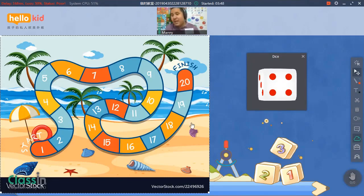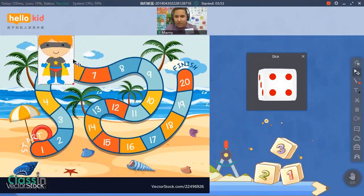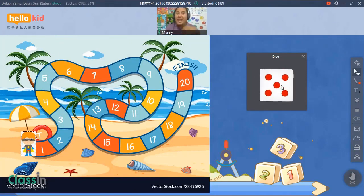Maybe I can use the boy, the super boy, if my student is a boy. Or I have also a girl, a super girl, if my student is a girl. So basically it depends on the number they get when they throw the dice. They will advance 1, 2, 3, 4, and 5 until they reach the end, which is when they finally arrive at the beach.